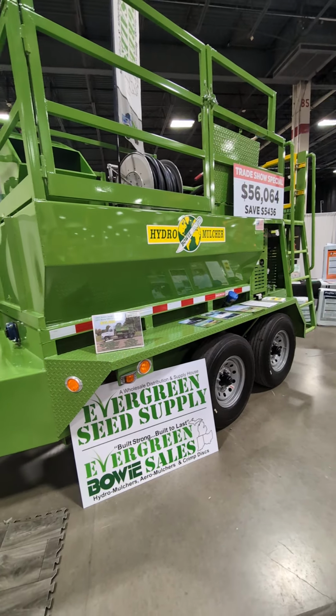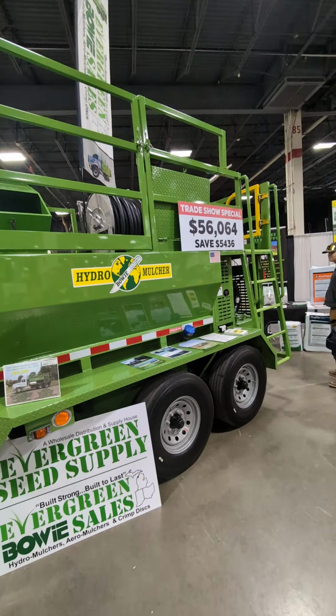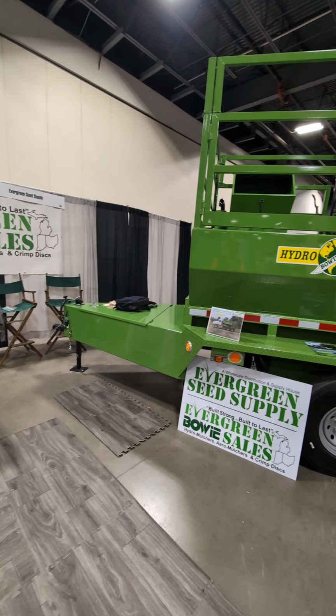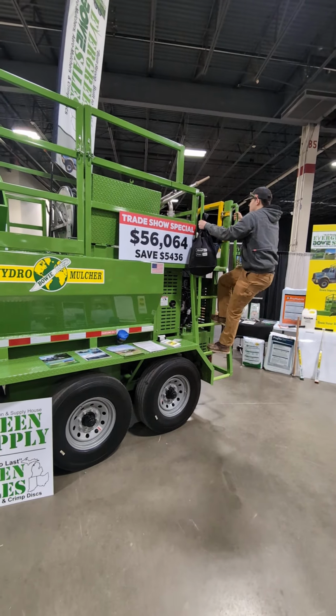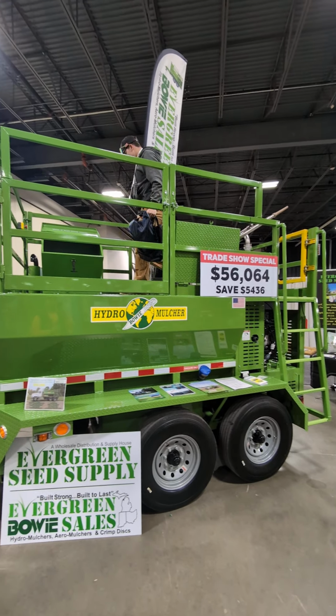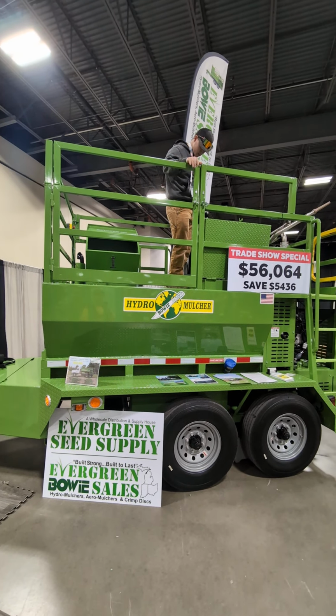Yeah, that's a nice trailer, man. Bale chopper on it. Could you shoot hay out of this too? Does it have a hay blower on it? Remote. Okay. Can I go up? Yeah, certainly. That thing's nice. Do you guys powder coat it? It's got a nice paint job.